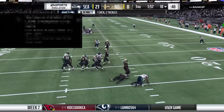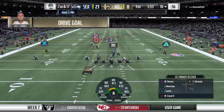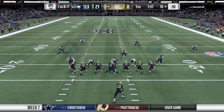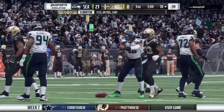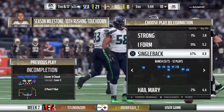And the Seahawk defense gets to him, and they bring him down. Mike Bennett in there to get him, and that's sack number 6 for him on the year. All right, here we go. To throw on second down, Morton. And incomplete there. A nice hit jars the ball free and brings up 3rd down.